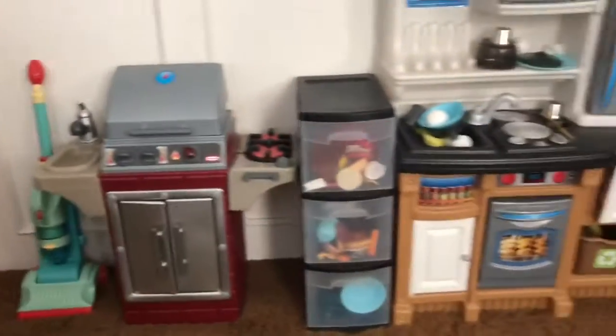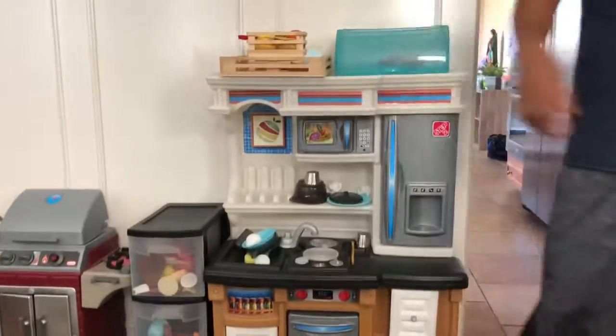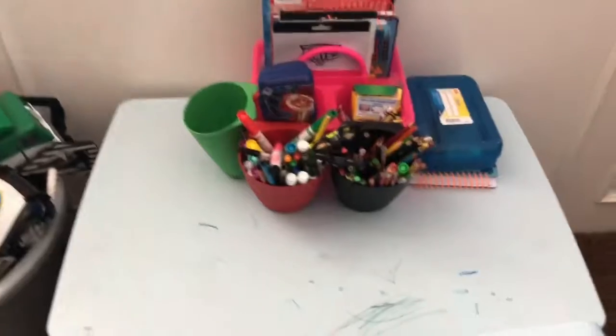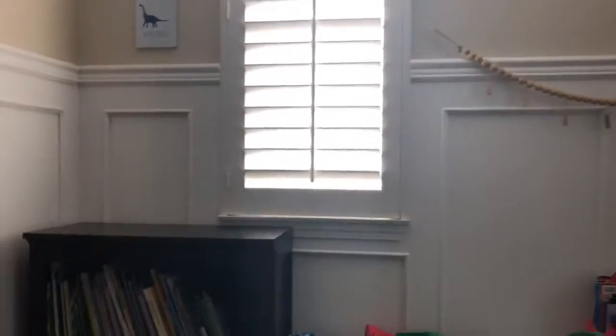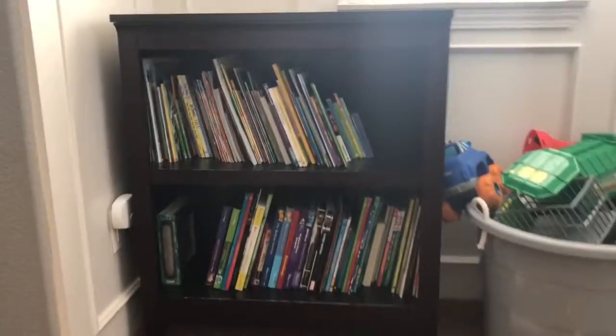Here's the little kitchenette area with all the kitchen stuff put where it needs to be. And then, yeah, so we have our little craft area here. It's all set up. They have their pens and pencils out and for display, but organized nicely. And their little craft area display is ready to go for all of their stuff that they're going to be bringing home. All their books are put away nicely.